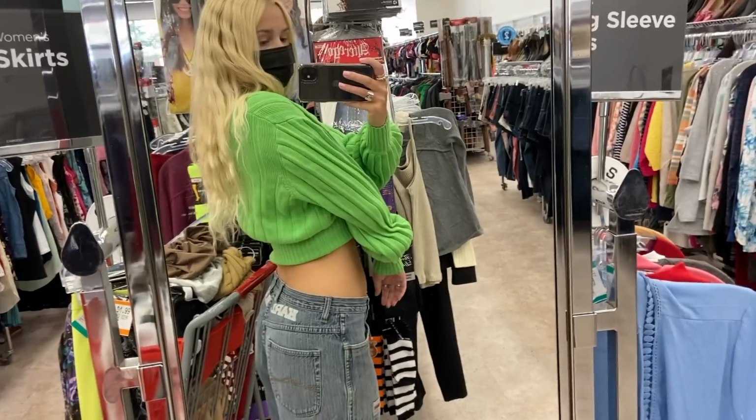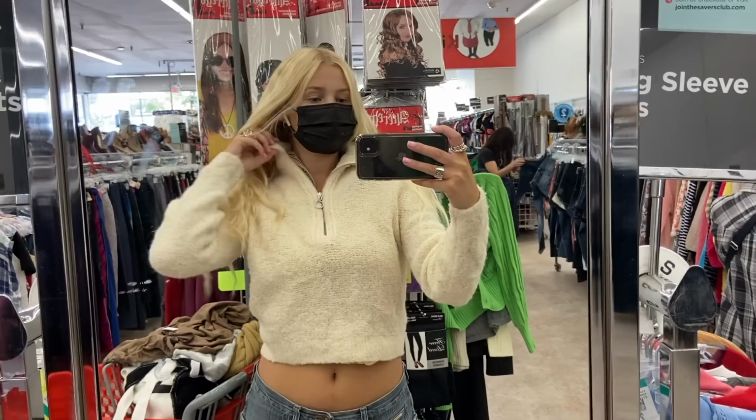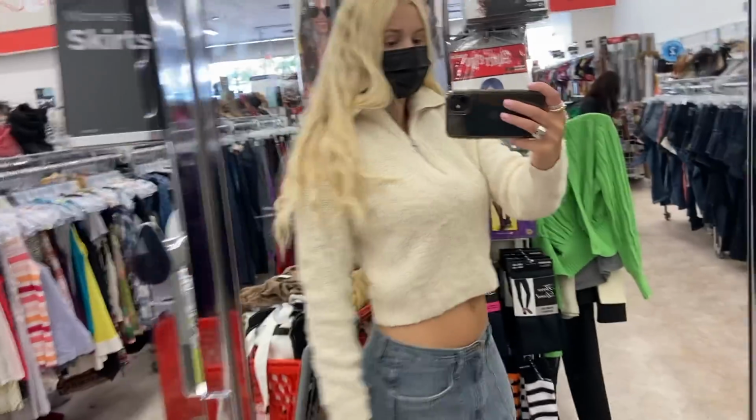This is the Aritzia cardigan. I feel like the color is just so much more vibrant on camera, which is better. Like in the store it wasn't giving. This sweater was low-key a little bit itchy, so.